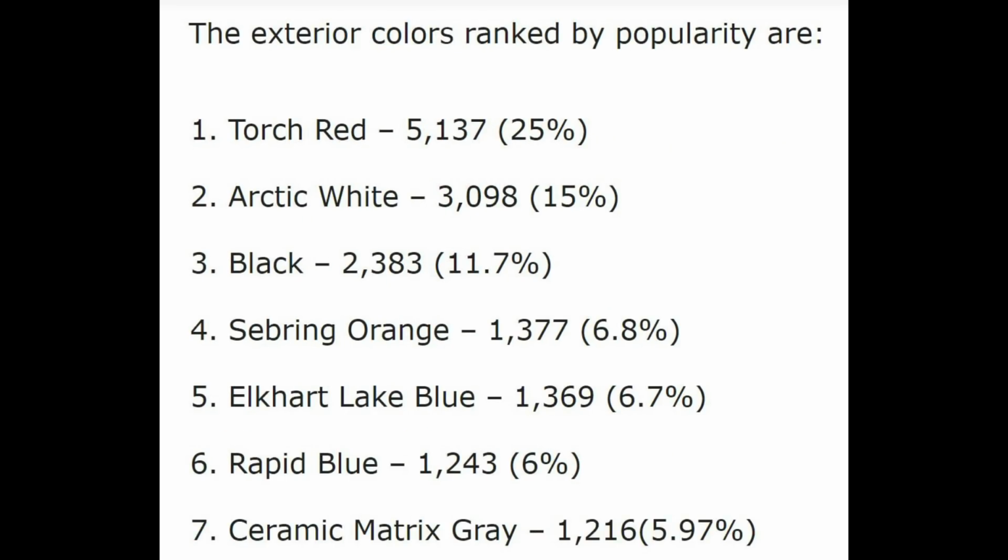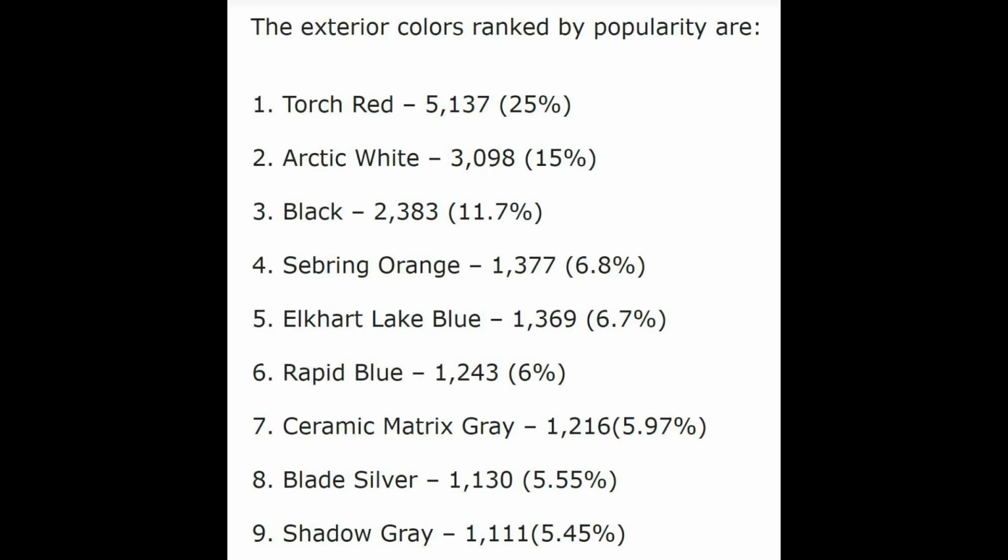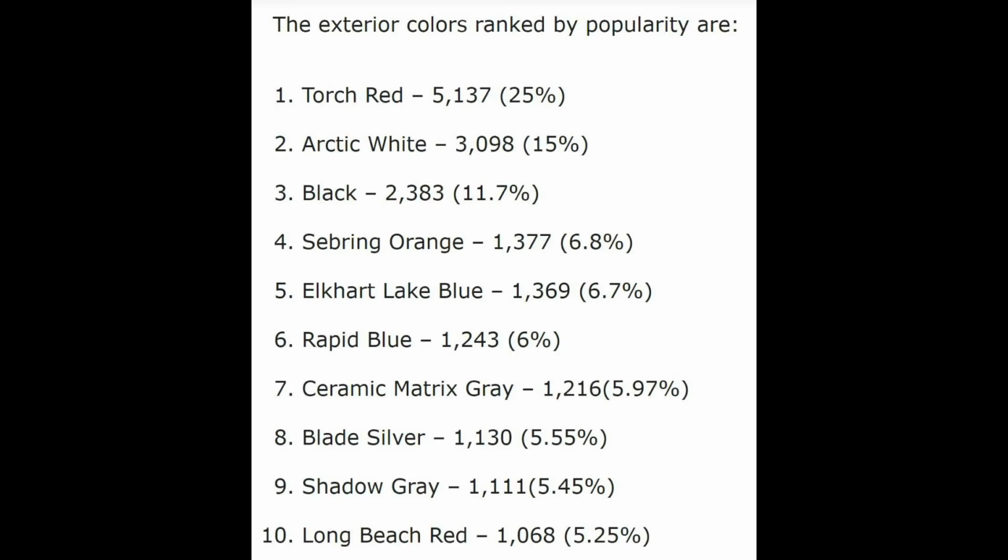Number seven is the Ceramic Matrix Gray, 1,216, 5.97%. That is a color that I'm kind of surprised by. Ceramic Matrix Gray is usually a really popular color on the C8 or C7 Corvettes. I'm surprised to see only 1,200 of them got that color. Number eight, Blade Silver at 1,130, 5.55%. Number nine is Shadow Gray, 1,111 or 5.45%. Number 10, Long Beach Red, 1,068, 5.25%.